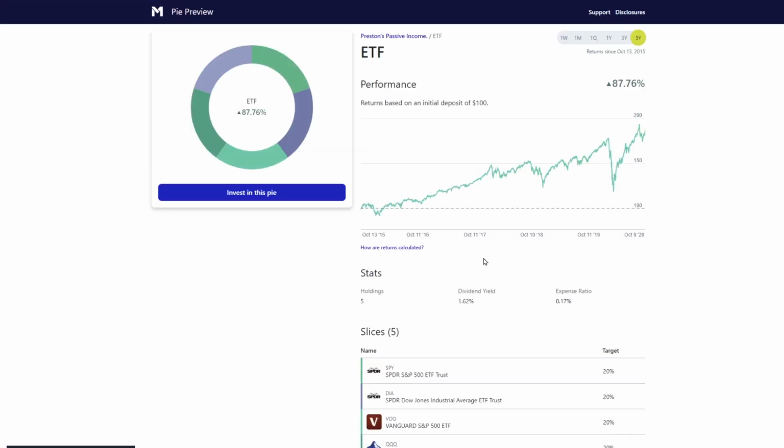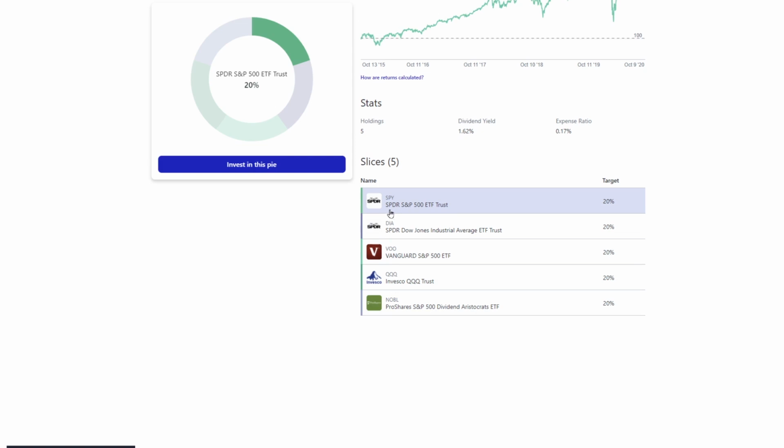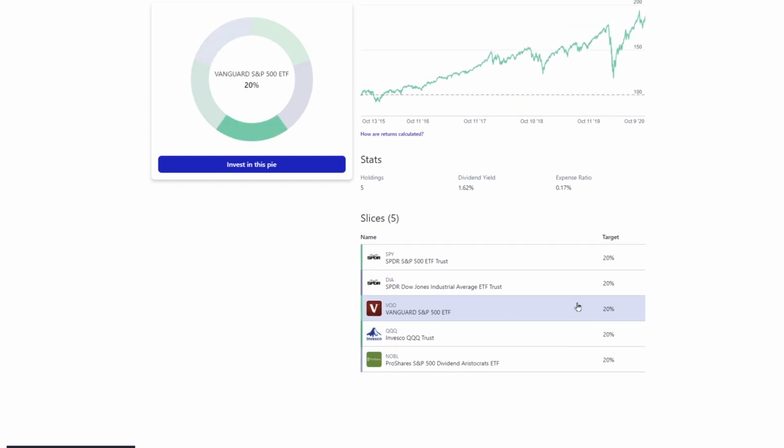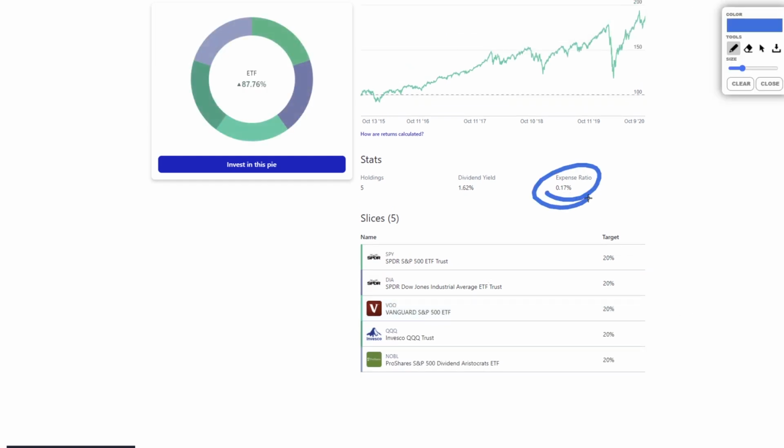And then we got this ETF sector here. So we got the SPY, which is the 500 ETF trust. We got DIA. We got VOO, and then we got QQQ, and then this one right over here, the Dividend Aristocrats. One thing to keep in mind with these is that the expense ratio is a little high there, which is 0.17, when you consider that a lot of them are quite a bit lower than that. That's just money that you're paying on the back end that you can't really see. So just something to keep in mind there.